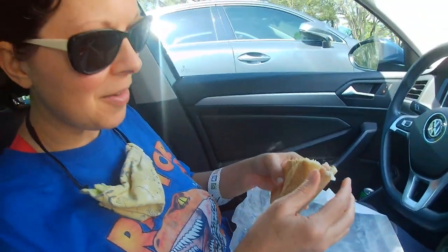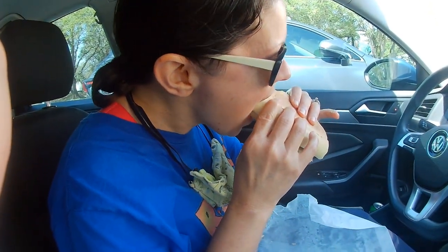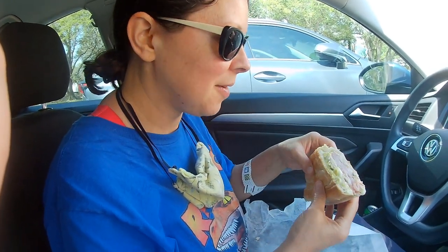It's really good. Okay. I'm getting really full. It's the third Cuban sandwich of the day. We're only eating half, but it's still like so much.